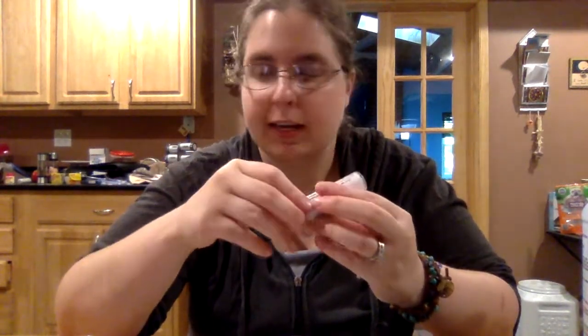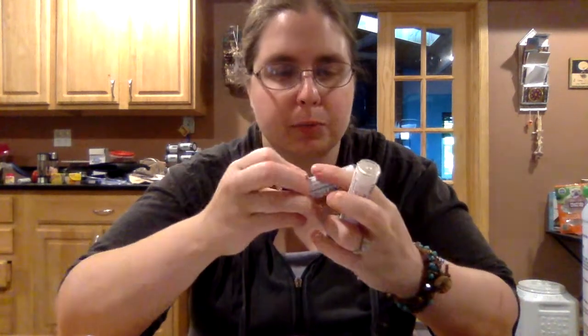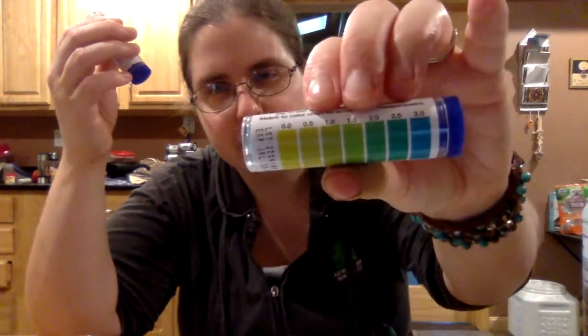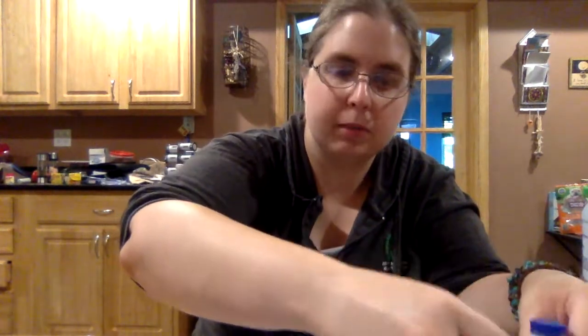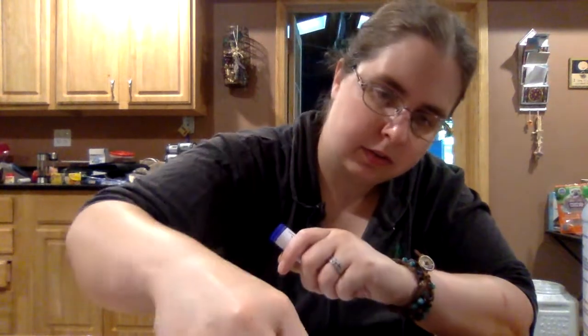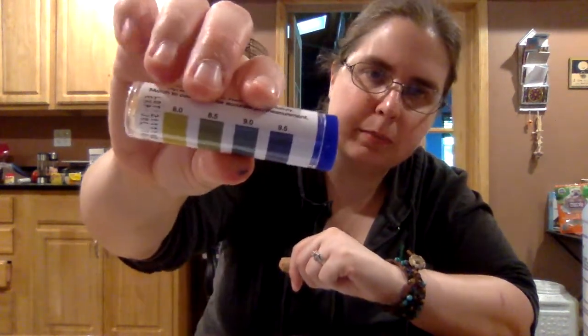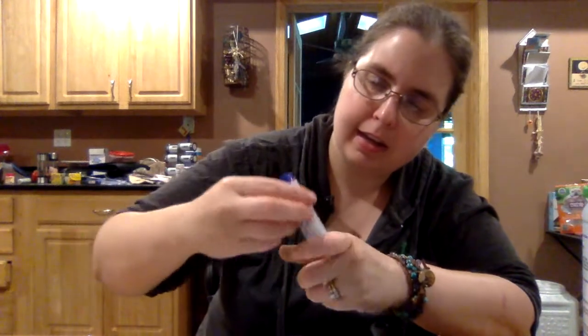All right, so we have one more test we want to do. We did the blue litmus paper test. We also have pH papers. You can get them where it has the entire range on one, or you can get them more spaced out. So we have pH of 0 to 3 there, pH of 3 to 5.5 here. Those are going to be your more acidic ones. We have 6 to 8, that's going to be your more neutral. We have 8 to 9.5, that's right there. See, 10 to 12, and 12.5 to 14, those are your more basic ones.